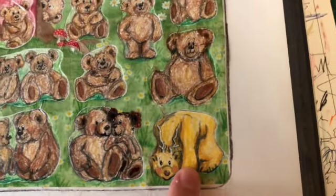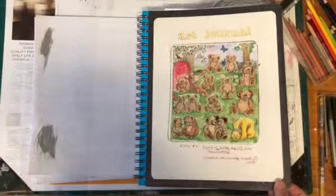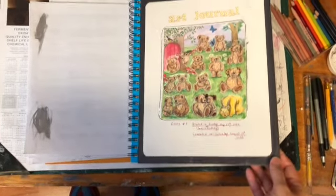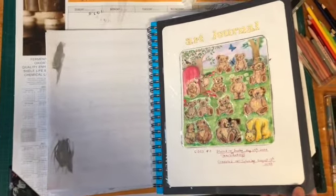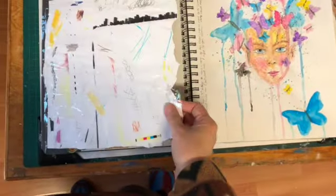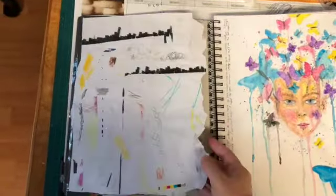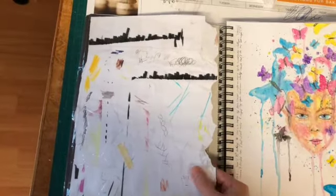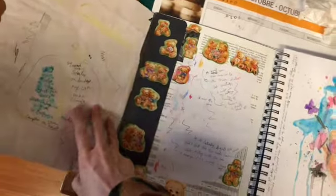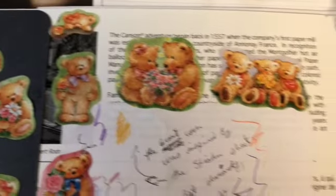And a friendly alien critter amongst all the bears. Let's see, I may not be able to do this tonight because there's a lot of shadows and stuff, but we'll see. So this is just some drop papers that I kind of collaged together, and then I used packing tape to do all this. And then those are the stickers from the front cover.